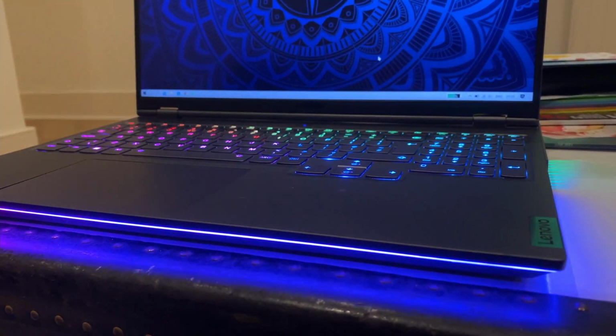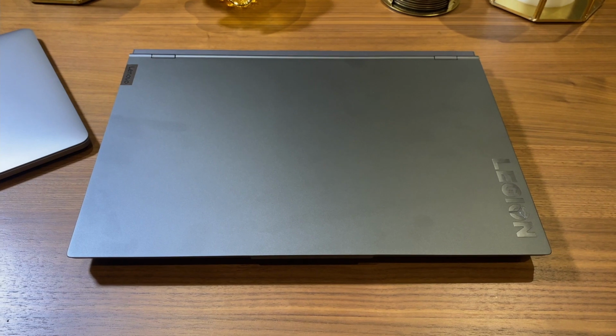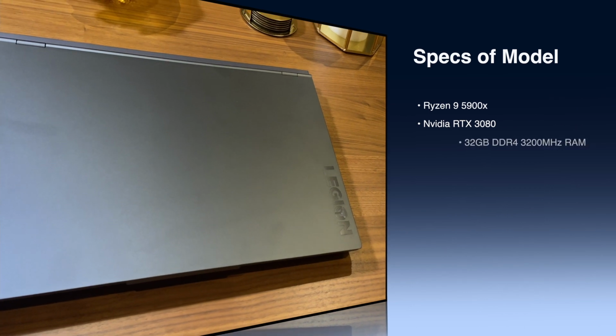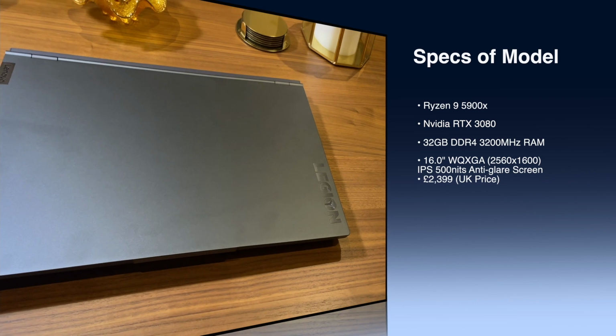2021 review. The model we have in front of us is a top spec model. It has the Ryzen 9 5900X processor, the RTX 3080, the 32GB RAM. It's a top model you can buy, and in the UK it retails for $2,399.